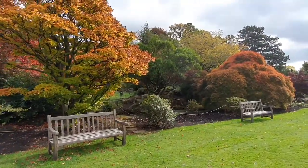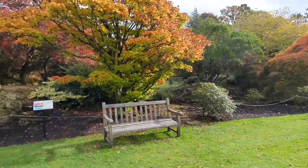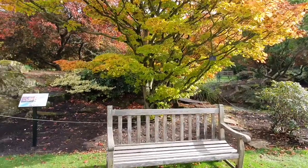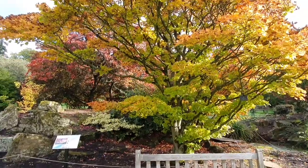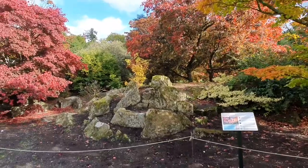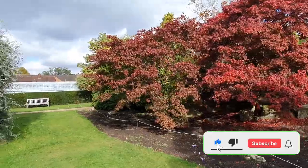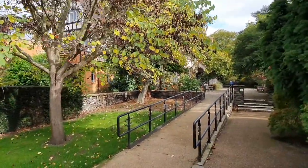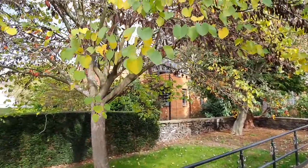You've got the strawberry tree just in between, Arbutus unedo, and you've got this nice sort of golden Acer shirasawanum, and so that's the lovely gold maple. And so all these plants like or prefer slightly acidic soil. Here we've got a Judas tree, you can see there, with the sort of pods hanging down, and the leaves are what we call reniform, kidney shaped leaves.